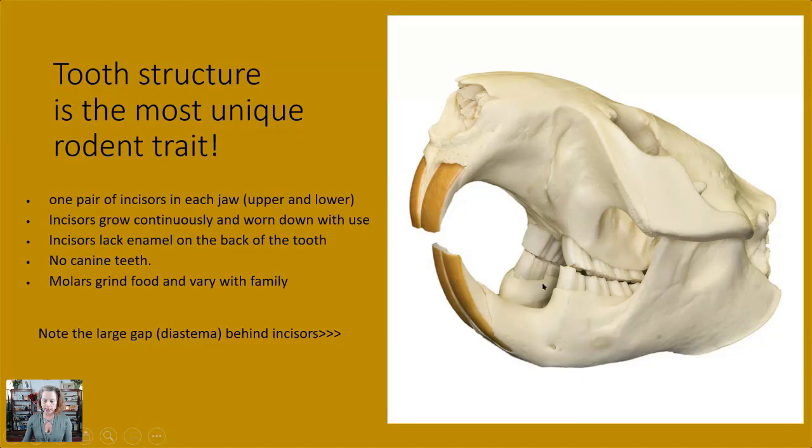And then they have this big gap here. This is called a diastema. So if you were to find this skull in the forest, it would be really easy for you to identify it as a rodent skull, with that big hole there.